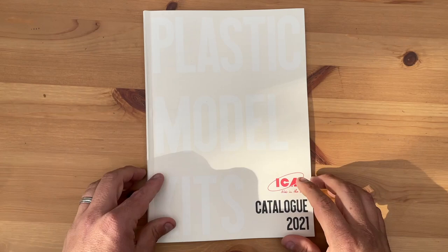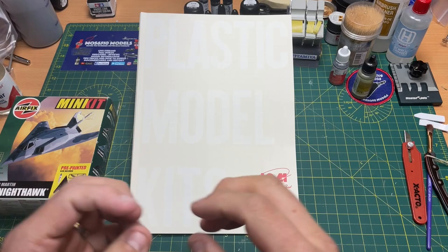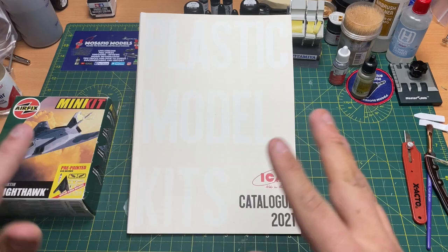I don't know much about ICM, they do scales 1 to 72, 1 to 48 scale planes, and they do figures, especially if you're into Game of Thrones, they do a range of the, is it the White Walkers in Game of Thrones? And they do diorama sets, and they do vehicles as well, transportation. So let's have a quick look through the catalogue.